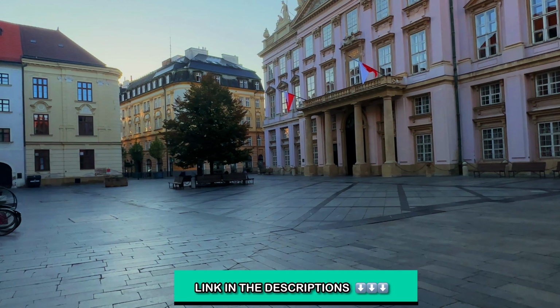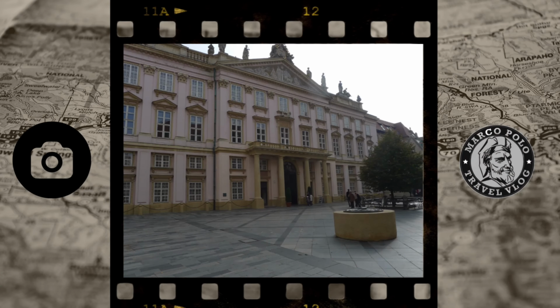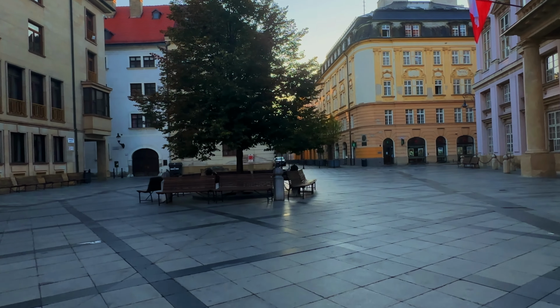Beautiful palace built in 1778. Until 1996, this was the temporary seat of the President of Slovakia.